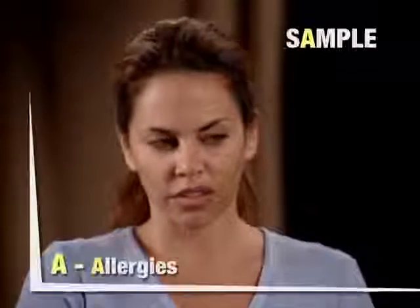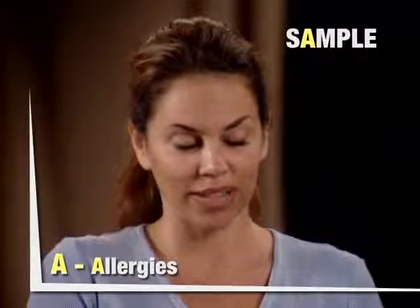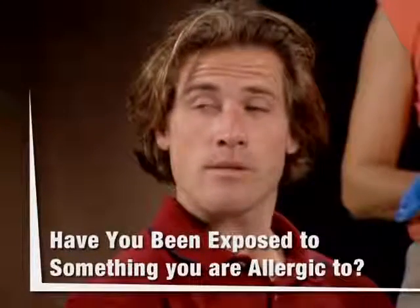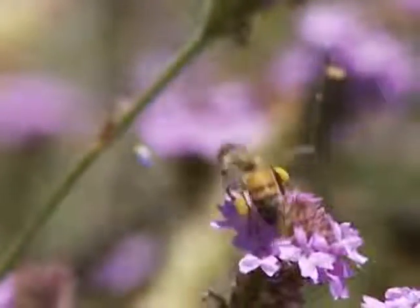Also in the mnemonic SAMPLE, the A stands for allergies. Ask the patient about allergies to medications, insects, food, or the like. Ask the patient, have you been exposed to something you are allergic to? While talking to the patient, look for medic alert bracelets. Has the patient been bitten or stung by an organism?